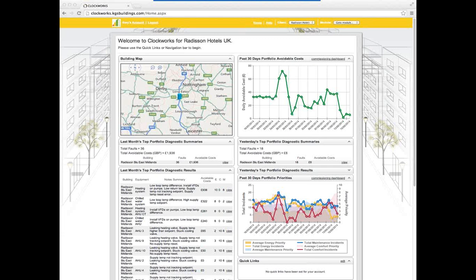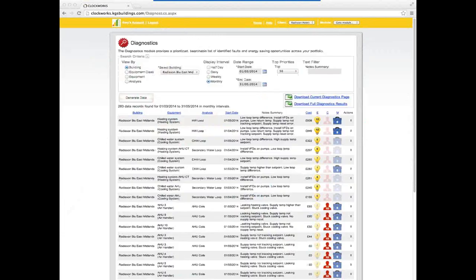We also track those in 3 ways. The first is through energy, the second is through comfort, and the third is through maintenance. So if you go on to the next slide, Steve, this is actually showing that for the Radisson Hotel, where we've got the application installed, that top one there has got a certain amount of cost associated with that problem that's occurring over the month.